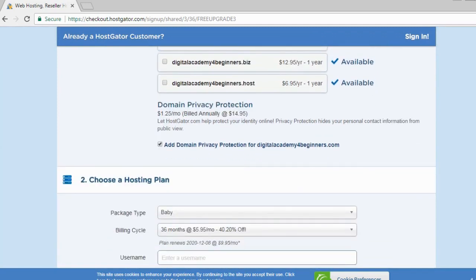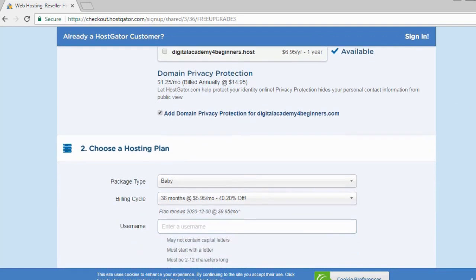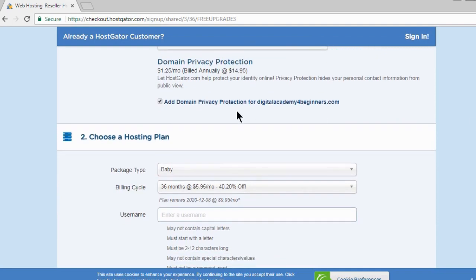And then there are some add-ons as well. Here it says domain privacy. For example, if I don't want my information made public, I can check that, because people can search for a domain and they can find out who owns the domain. So if you don't want your privacy to be compromised, you can leave that checked. If not, you can leave it unchecked.